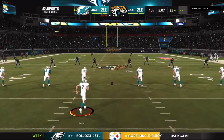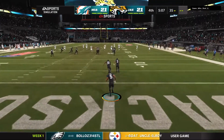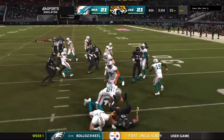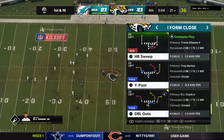A couple of teams locked into a good one here. 21 all the score as the kick's away. And he's able to get this across the 20, but not by much as he's marked down officially at the 21.